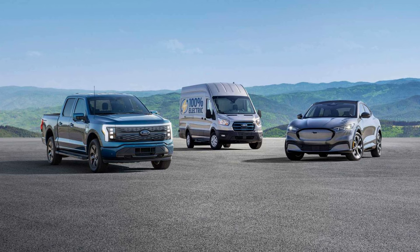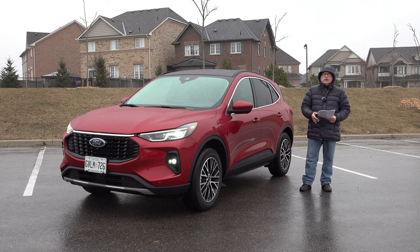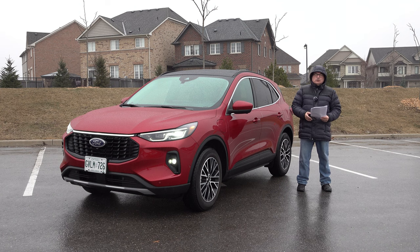But they have offered a plug-in version of the Escape, and the Escape's a good-sized vehicle. It's not one of these big three-row or really big SUVs. So it is a more comfortable compact to mid-size, I guess. I say compact, but I think it's a really good size of a crossover SUV.